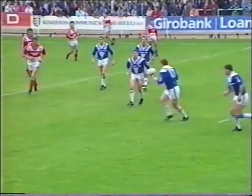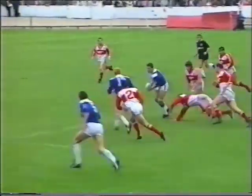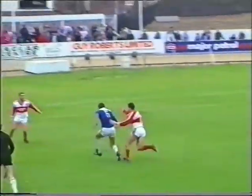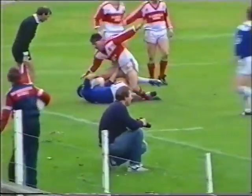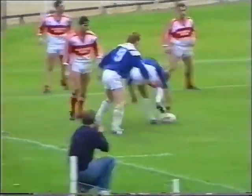Beavers brings it left now. Quick hands, Barton. Good ball to Haggerty, into space. On to Fieldhouse, on to Les Quirk, driving for the line. Brought down 5 yards short of the try line. Saints will have to spread it right.